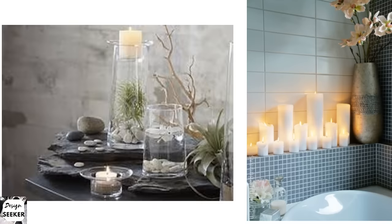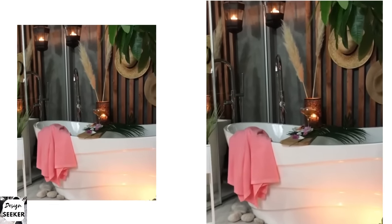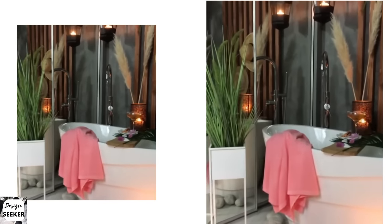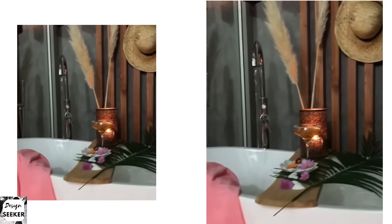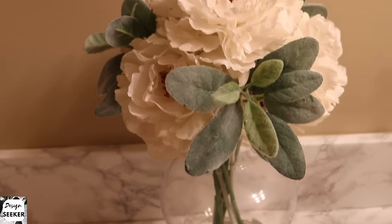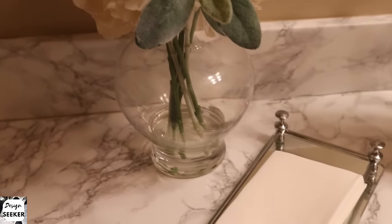Use plants and greenery to make your bathroom feel more like a spa. Bamboo is a great traditional accent that can be found at most spas. Try filling a vase with fresh flowers, hanging a potted plant from the ceiling, or setting potted plants around the bathroom to embrace natural elements. You can even use stones to help accent your bathroom and create that spa-like touch.